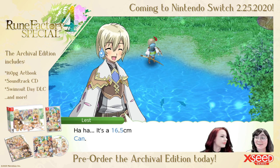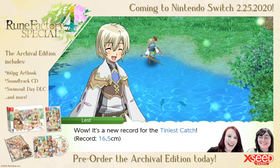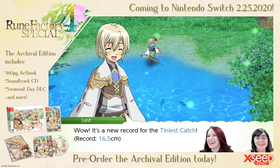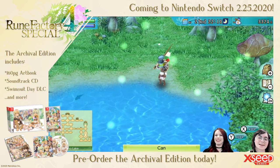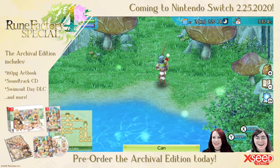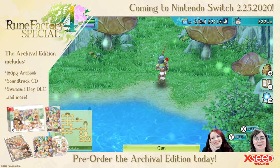We caught a can, you guys. We did it. It's a new record for the tiniest catch. This is the best can I've ever caught in my entire life. I'm shook right now. Phenomenal. This is amazing. Shiny too. Oh my god. It's a really high quality tiny can too. You could put so many things in it, like a 5-hour energy. Wow.